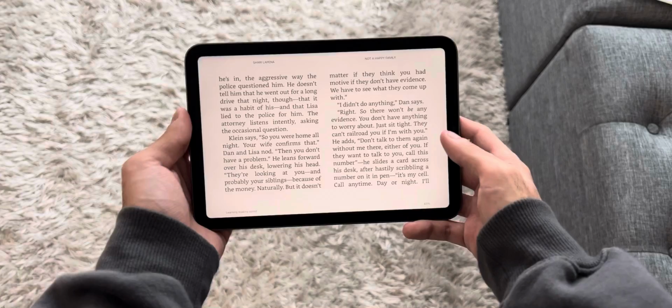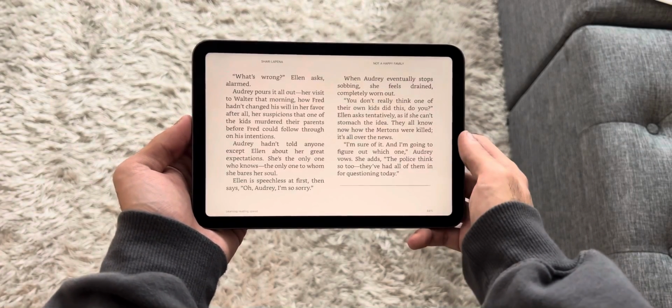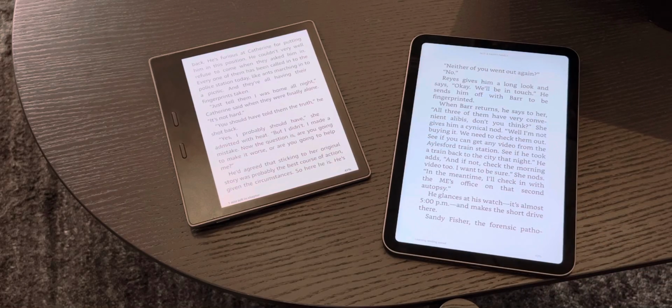Another thing I really enjoy about the iPad mini, especially this new one, is that I love the small bezels. It feels less clunky and provides a much larger display in still a smaller form factor. And most importantly, the 2-page layout on the iPad is just so much more pleasant. It feels much more like a paper book, and the Kindle screen feels a little cramped in comparison.